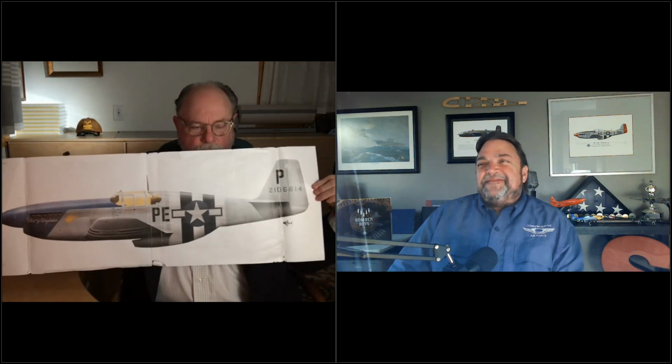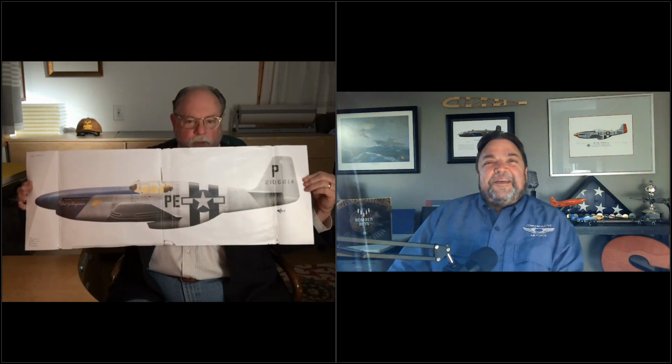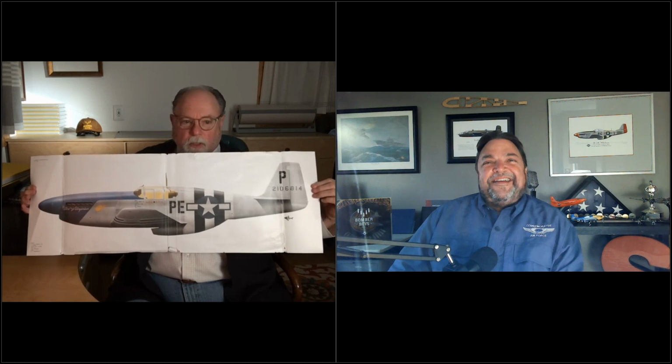So Darren had this idea to put Punchy Powell's airplane. Punchy was a friend of mine, a P-51 pilot on D-Day, and he put Punchy's airplane on the inside of the dust jacket, which, when I saw that, I'm like, that is spectacular. So it's essentially almost 3 feet across. Yeah. And we're thinking people are going to frame this.